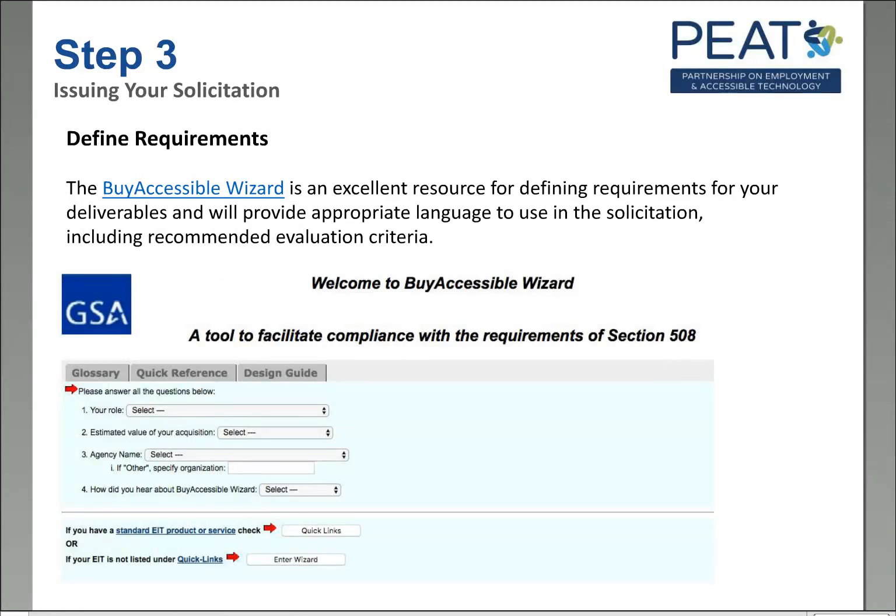As mentioned before, the Buy Accessible Wizard is a really excellent resource for defining requirements. So I really recommend that everyone use it. We recommend this widely, even to people that are not government buyers, because it provides a lot of just great targeted language to use in the solicitation, including some recommended evaluation criteria. And again, you can go to buyaccessible.gov. And that has the wizard along with some other really great tools and best practices.